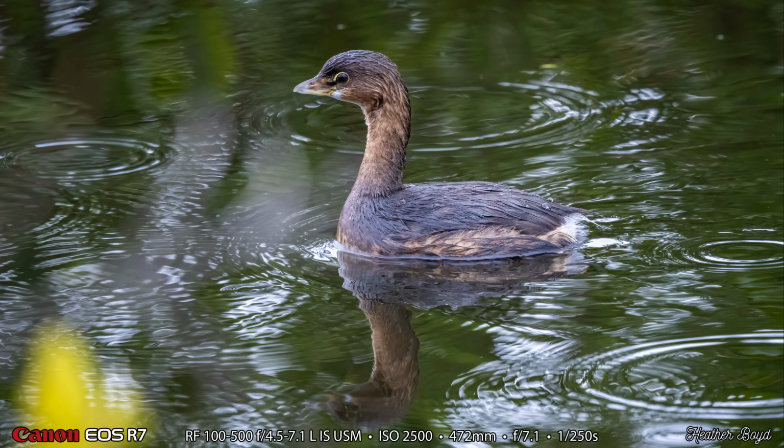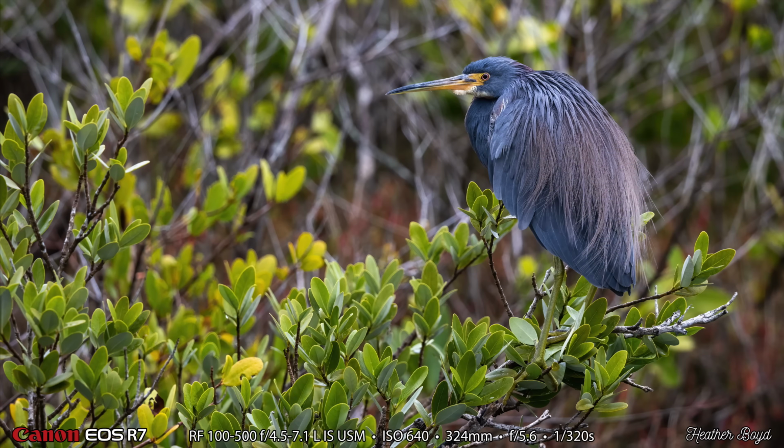And last in this section is another shot. This one's of Heather's, of the tricolored heron in the mangroves. And we really love photographing tricolored heron. They're pretty common in Florida, but you don't see them at all back home in Tennessee.